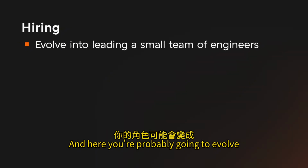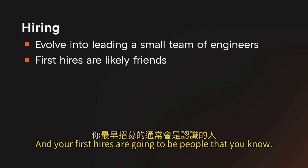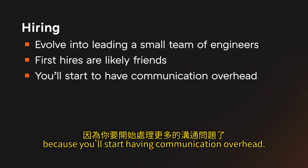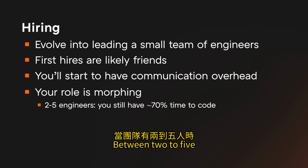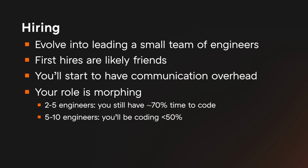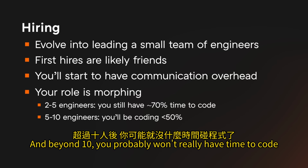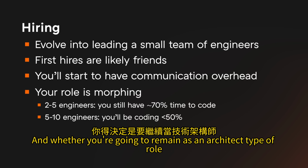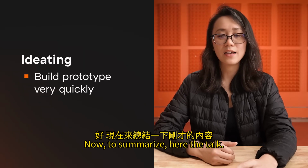And here you're probably going to evolve from leading a small team of engineers to hiring, and your first hires are going to be people that you know. And at this point, your role really changes because you'll start having communication overhead. And this is when you realize your role morphs. Like between 2 to 5 engineers, you still get time to code about 70%. When you get to 5 to 10, you only have less than 50%, and beyond 10, you probably won't really have time to code and have to decide how to structure things, and whether you're going to remain as an architect type of role or you want to be more of the people role and be more of a VP of Eng.